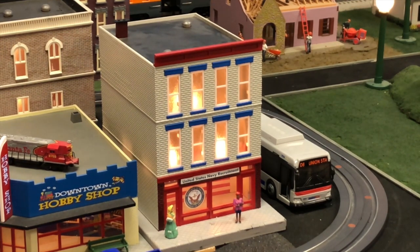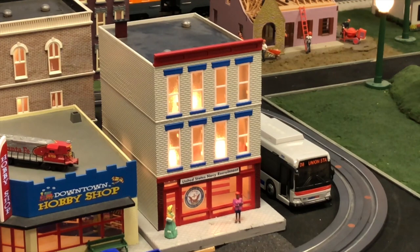Last up for big changes in the town, besides vacuuming, dusting, the whole nine yards, is that I've changed the building up in the right-hand corner of the town. Originally, it was a hippie tattoo stand from MTH, and I changed it into a campaign headquarters building for the 2020 election. But now that the election has passed, I don't need a campaign headquarters anymore, so I've turned it into a United States Navy recruitment center. Eventually, I want to go back in there and add people on the inside of the building with desks and the whole nine yards, and maybe change out the American flag for an aircraft carrier. But for right now, it looks good, and I'm very happy with it.